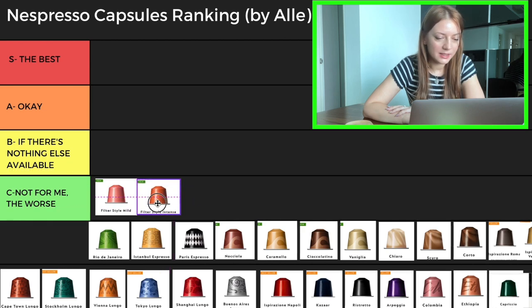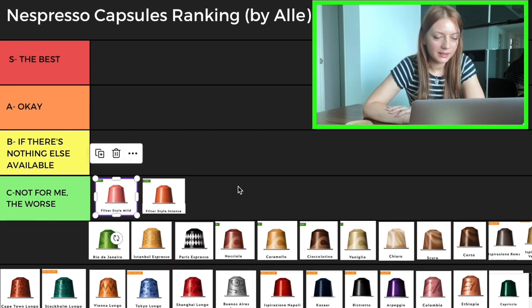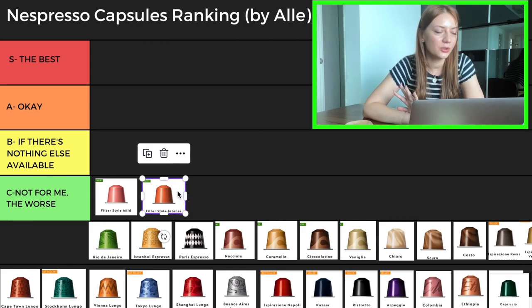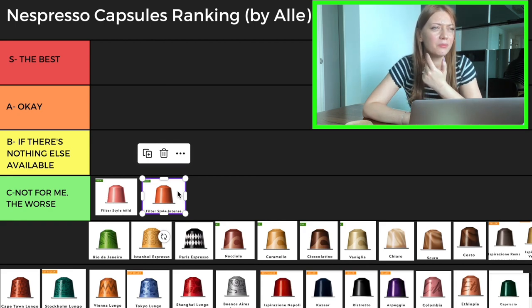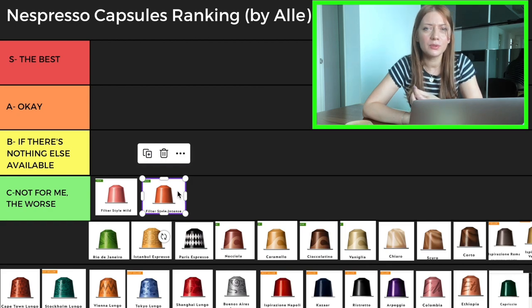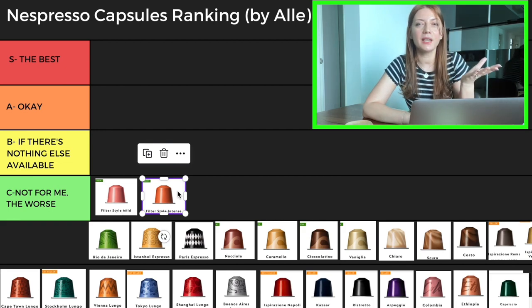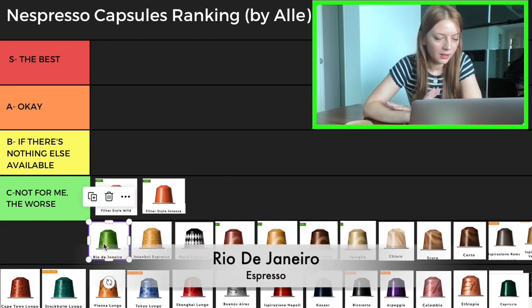Both of these are the same. I can't tell the difference. I can't tell them apart. So even though one is intense, one is mild, there's no difference. There's no flavor. They're so watery. They are more watered down than any other capsule that I've tried, and they're just a waste of your time. So just make yourself a drip coffee or something else if you want watery coffee. Not for me.